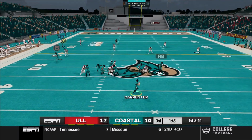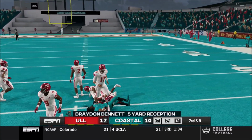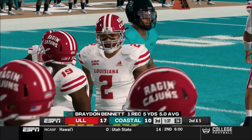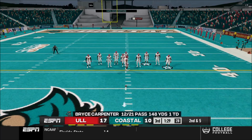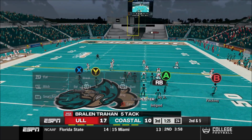Caught out in the open. Tackle. 24-yard line. It's second down.